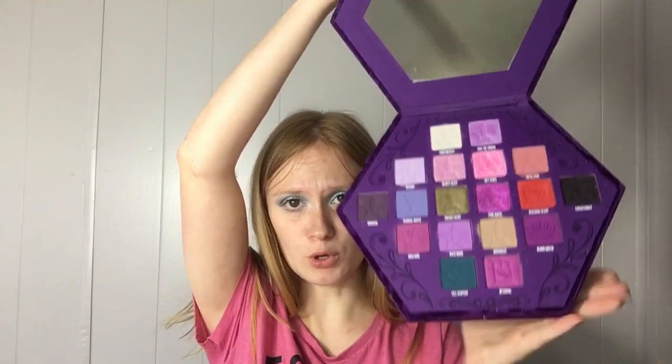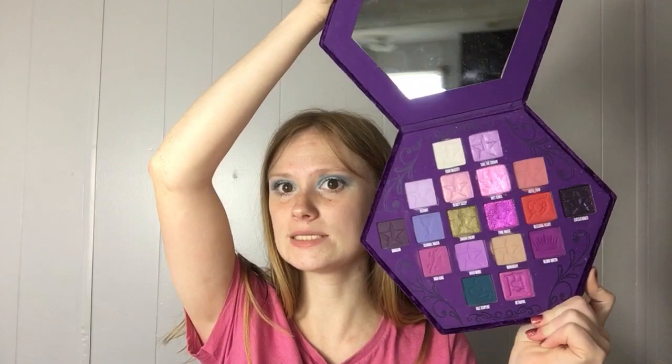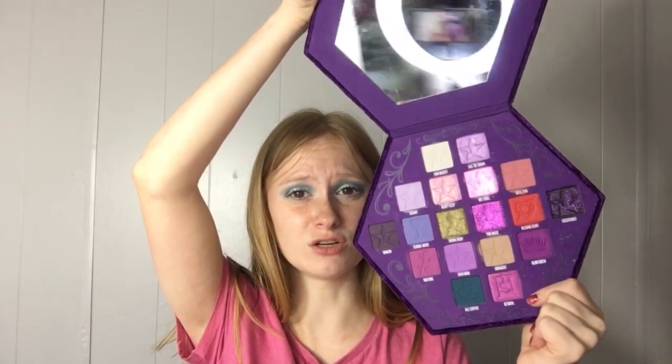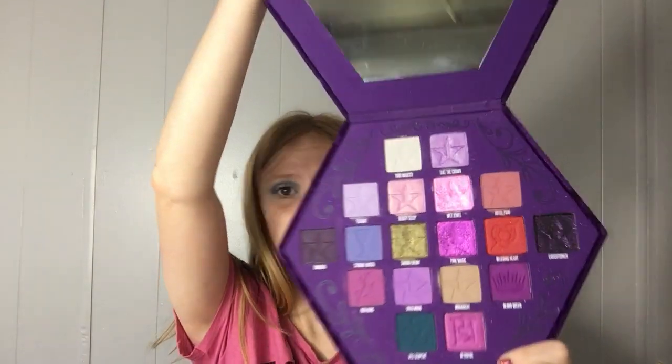Alright. Bloodlust, the purples. Packaging a little bulky, but I love the shimmer formula in this. It's more of a wet consistency, and it's a lot easier to work with than a lot of other shimmers. So, get a little closer. That is Bloodlust.